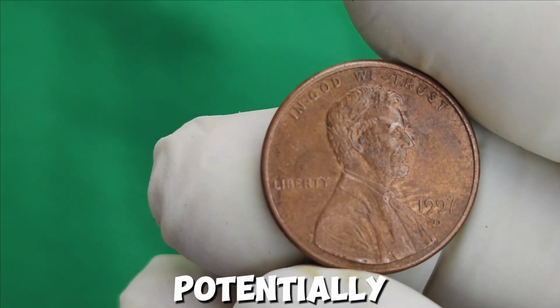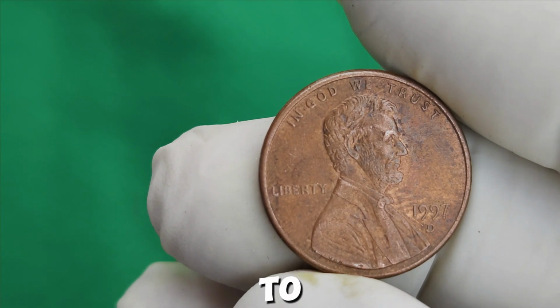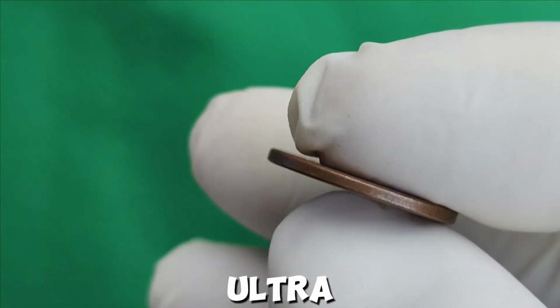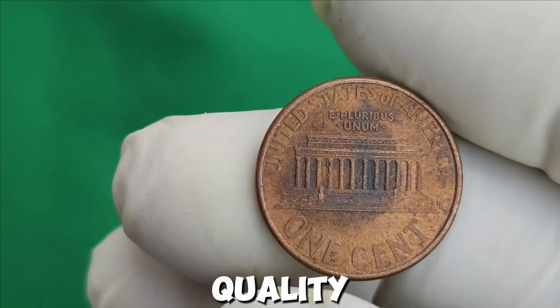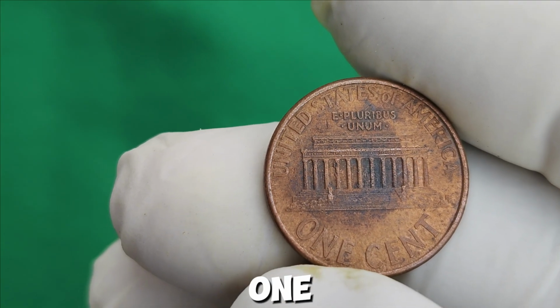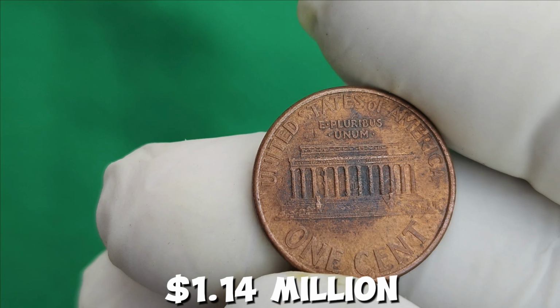making it a potentially lucrative investment for those lucky enough to own one. So, there you have it, the 1997 D Ultra Lincoln penny is a rare, high-quality coin with a fascinating history, and if you're fortunate enough to find one, it could be worth up to $1.14 million.